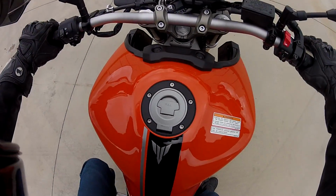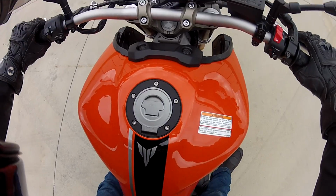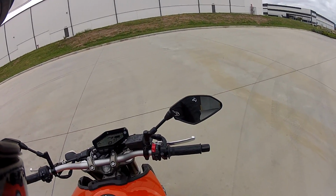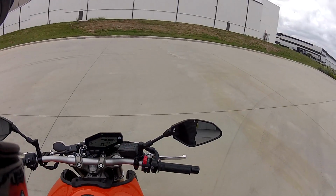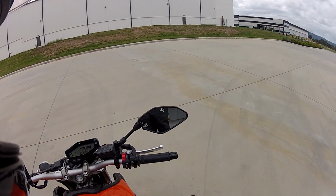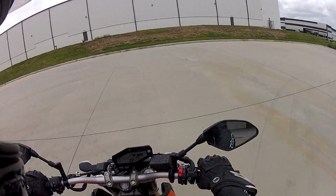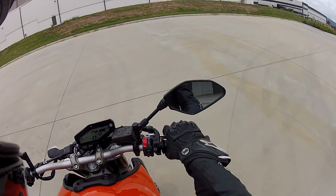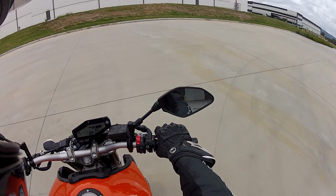The seat height on this bike is incredibly low and very narrow. Lower than the Daytona, well, sorry, way lower than the Daytona, way lower than the Street Triple R, and it is lower than the normal Street Triple also. I can almost flat foot this bike on both sides, which is great.